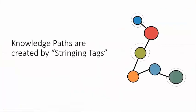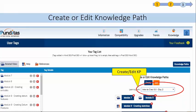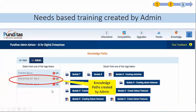Now, once we have the tags, we are now going to go ahead and create these knowledge paths. So this is where I'm creating a knowledge path. I'm going to drag and drop all of these tags from the left pane and create my own knowledge path. So here's the knowledge path, which is around Introduction to Creo 5 Day 2. What I've attempted to show you here is based on all the free stuff that's available on the web. I've created a Creo 5 training.